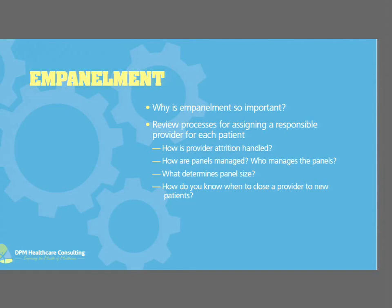Secondly, how are panels managed? What does it mean to manage a panel? Am I looking at every diabetic patient? Am I looking at every patient with asthma? How am I managing those panels? Am I looking at every infant or child below the age of 4? How am I doing that, and who's doing that with me?